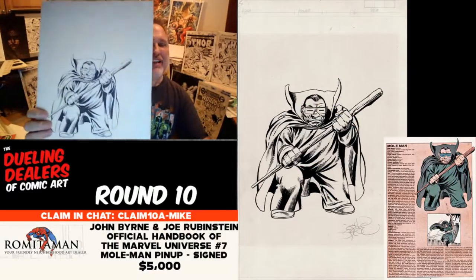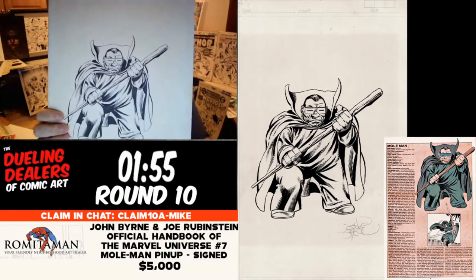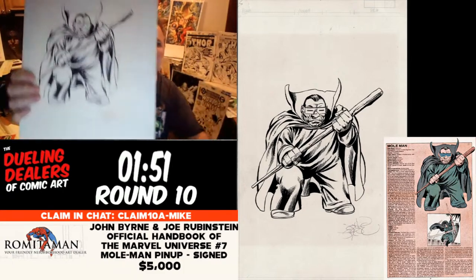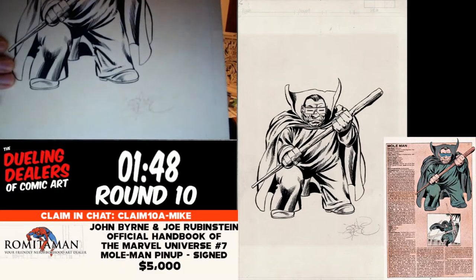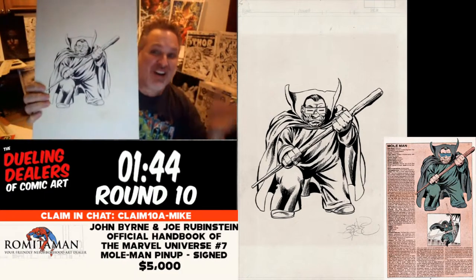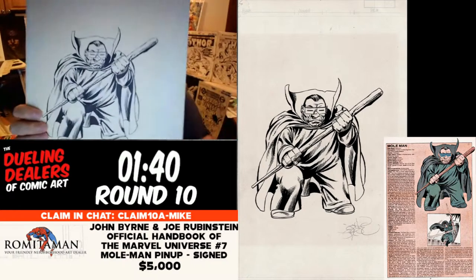And put your bricks in. It's Mole Man by John Byrne. Round 10, John Byrne. This is from the very first official handbook. We had the Ant-Man by Ordway. Now we have from 1983, the Official Handbook of the Marvel Universe number 7. And check out the published image there. Pretty cool on the bottom, and signed by John Byrne at the bottom. Think about it. The Mole Man is Marvel's very first supervillain ever. Are you kidding me? Beautiful piece.